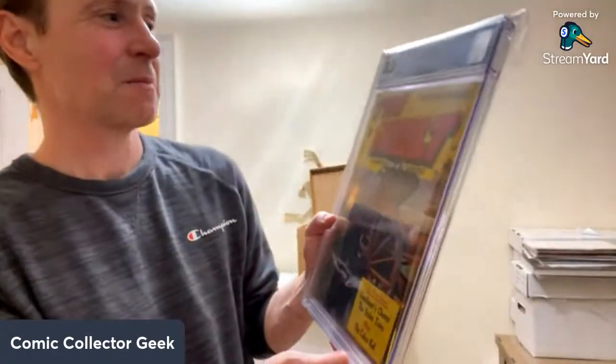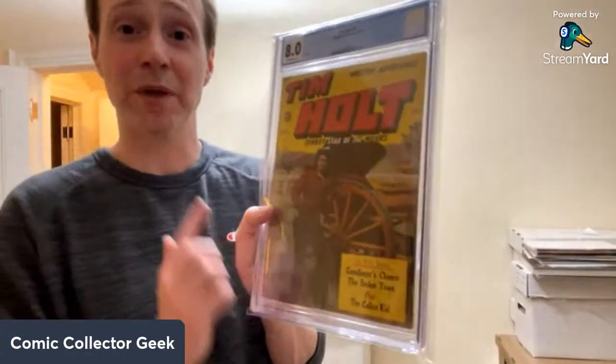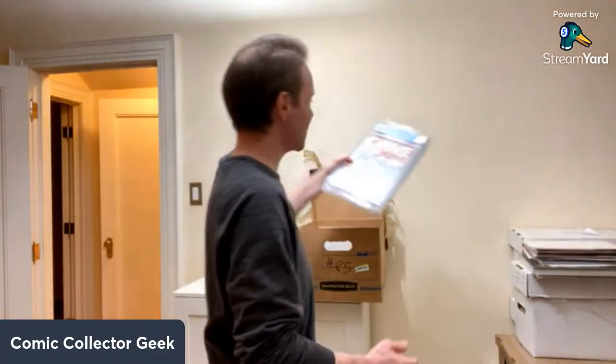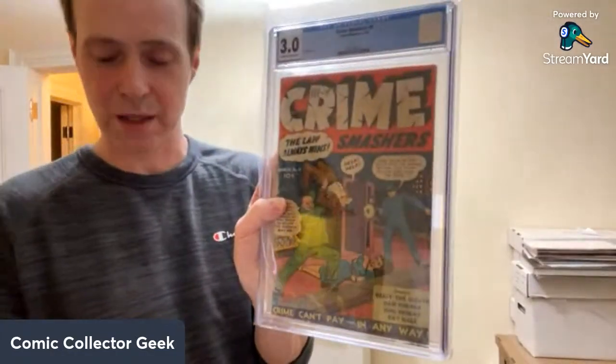number 6. This is the first appearance of the Calico Kid, who later becomes Ghost Rider. So if you ever wanted to get the first character appearance of Ghost Rider, this is the book to get. So Tim Holt at number 6. We're getting close to the end of this one. Now we get into the Crime Smashers. Crime Smashers number 9, which is a great bondage cover.